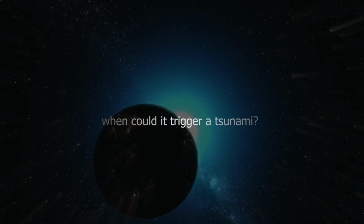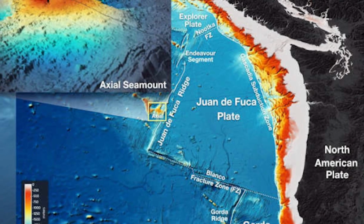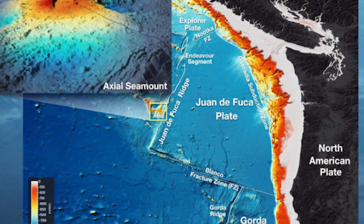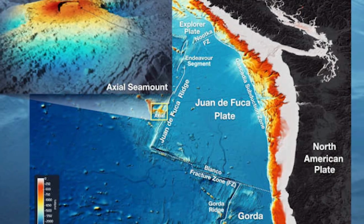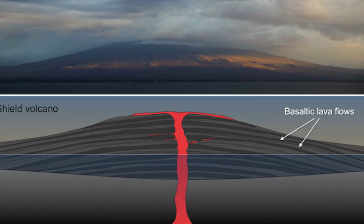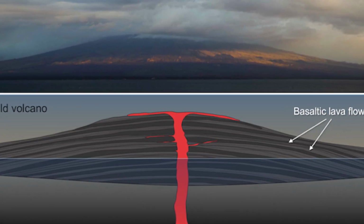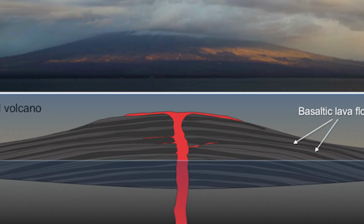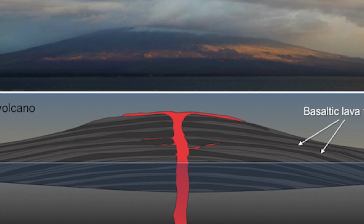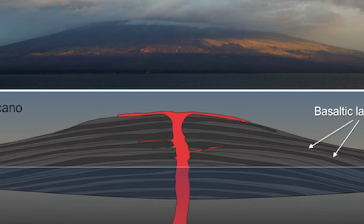Could it trigger a tsunami? Let's get one thing straight. Axial Seamount is not Krakatoa. It's not going to blow the ocean apart in a towering mushroom cloud of ash and fire. That's not how this volcano works. Axial is a basaltic shield volcano, and its eruptions are usually effusive, meaning lava oozes out rapidly but not explosively. No violent blasts, no columns of vaporized seawater, and under normal circumstances, no tsunamis.